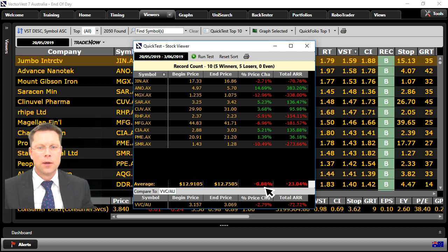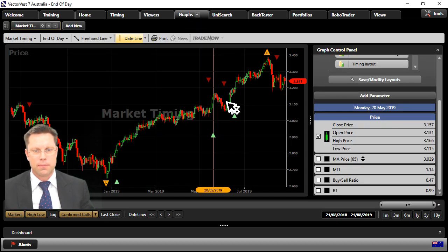You can't win them all. That breakout was very short-lived. It didn't run much at all. Okay, so that time period from here to here didn't do much. In fact, as it started to break out, it pulled back down.